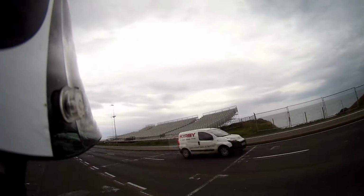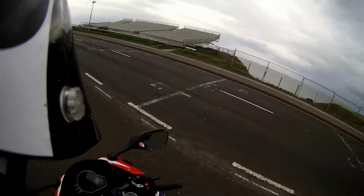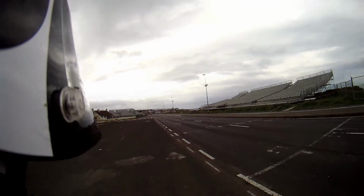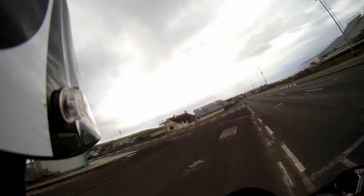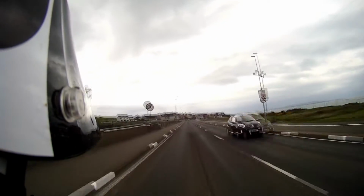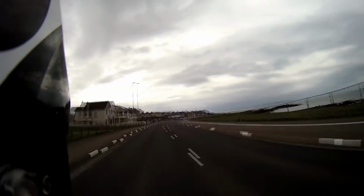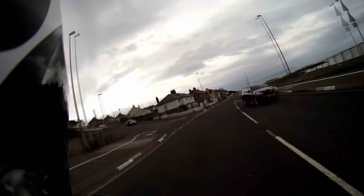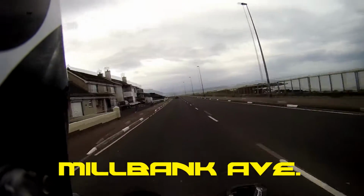Wee bit windy, was rain on the way up, but I'll go now and take you a wee lap round and let you see what it looks like. This is heading down to Millbank. As you can tell, it's very windy today.